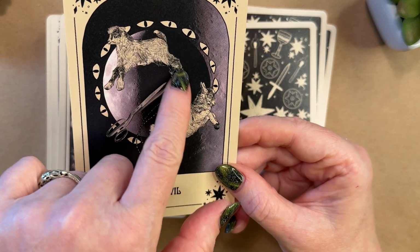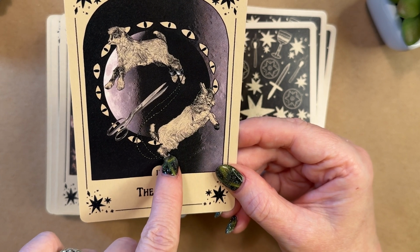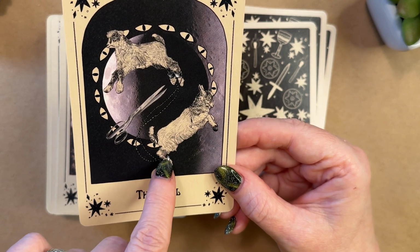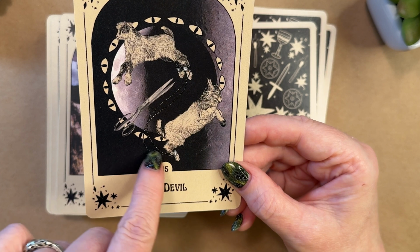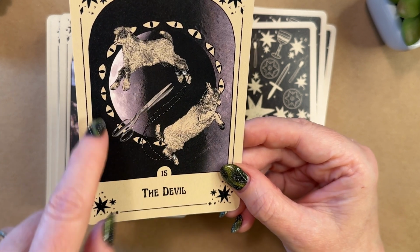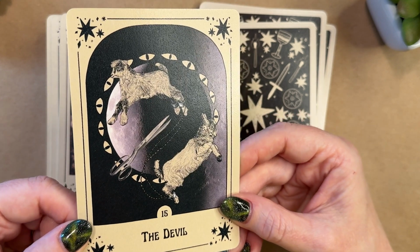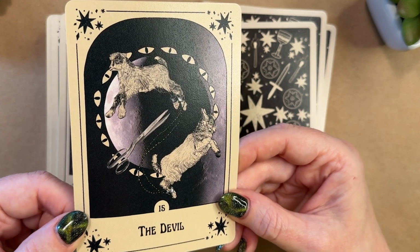I love that. Okay, so the goats have handcuffs, hoof cuffs, and this little chain. And again, the hoof cuffs are not that tight, and there's a pair of scissors right here. So it's very much that sort of, you got yourself into this situation, let's figure out how to get ourselves out.